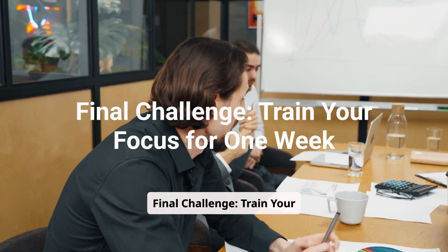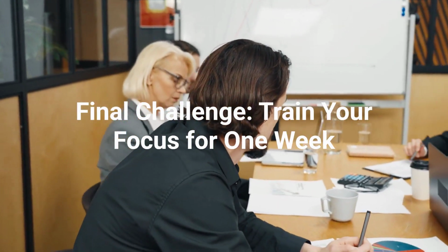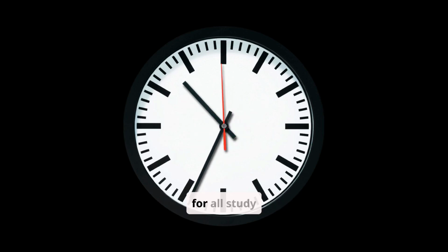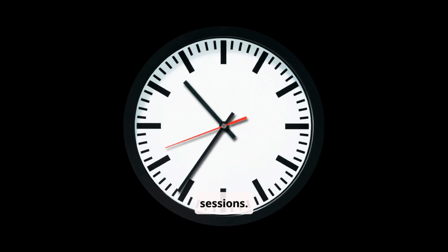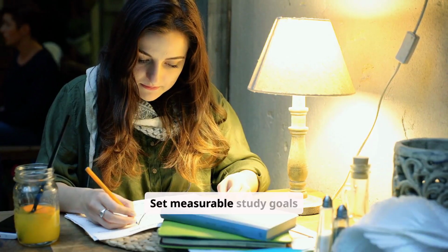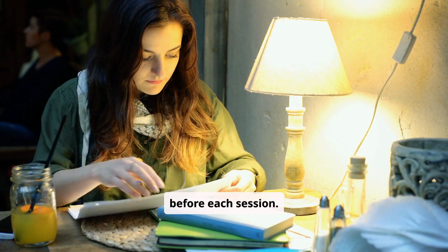Final challenge, train your focus for 1 week. For the next 7 days, use the Pomodoro Technique for all study sessions. Create a distraction-free study environment. Set measurable study goals before each session.